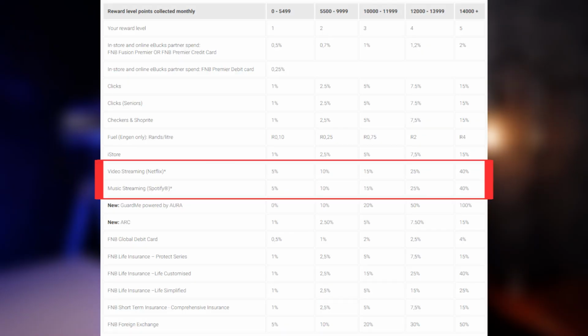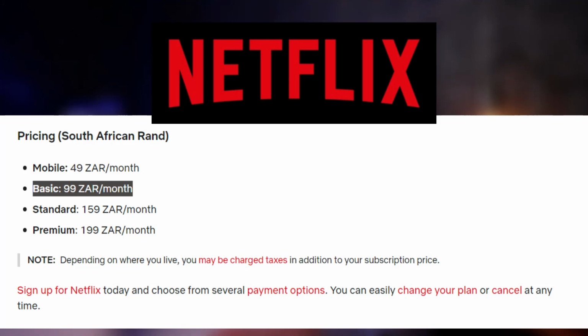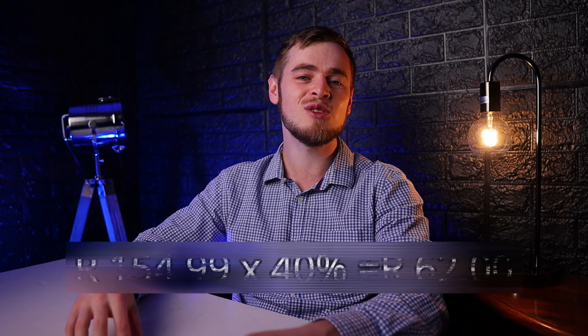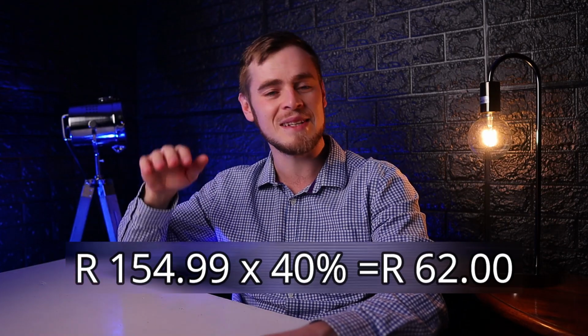Next is the 40% cashback on both Netflix and Spotify subscriptions. In my personal opinion, no one should be paying for the ripoff that is DStv anymore. You can get enough entertainment from a basic Netflix plan costing 99 Rand per month and a Spotify subscription costing 60 Rand per month. And if you bank with FNB, you also get 40% cashback of both of these subscriptions, which means another R62.40 per month back in your bag.